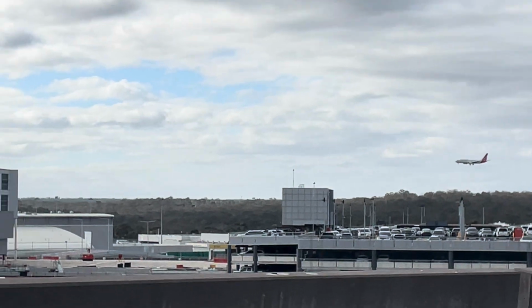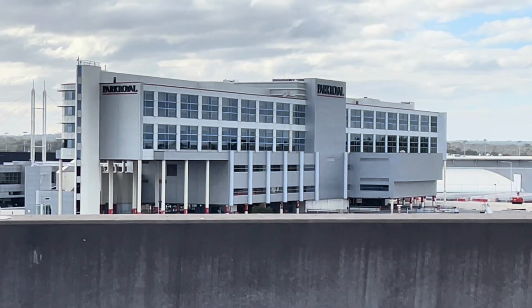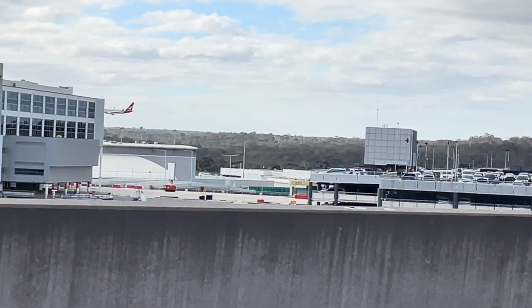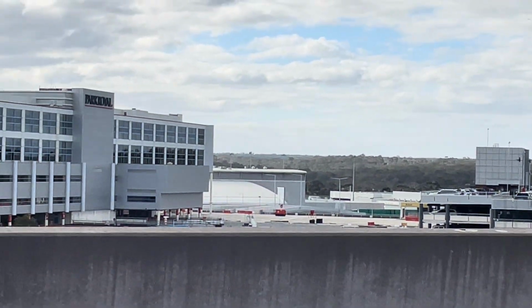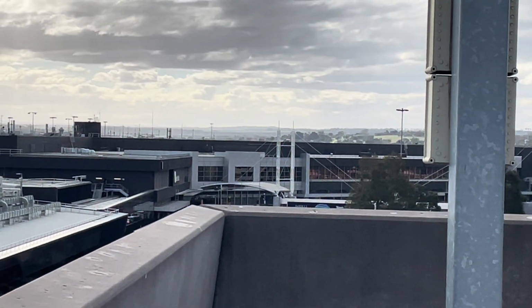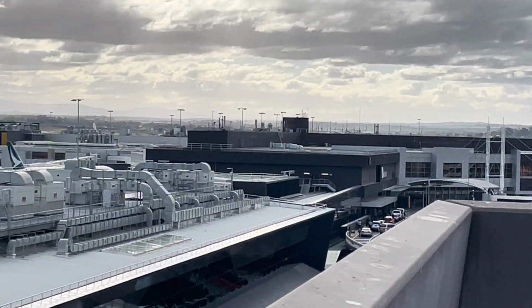Here's another plane that's landing. That was from Brisbane. And there's a Qantas Boeing 737 from Brisbane coming in on the east-west runway.